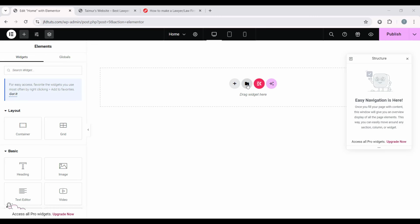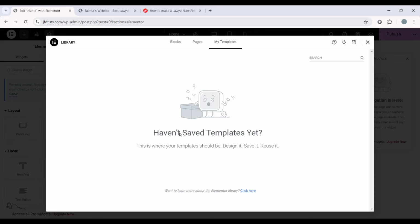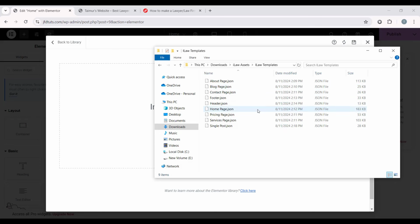So click on this folder icon. Then let's click on this My Templates. And we can see there is no template right now. So let's click on this upload icon. And if you have the resources file downloaded, you have this templates folder and this images folder. We have got all the images. Now let's go to this templates folder. And inside this templates folder, you can see these are all JSON files. We can just import these into our Elementor page builder and our design will be loaded.